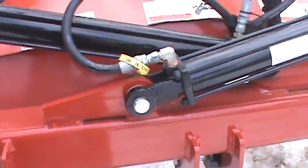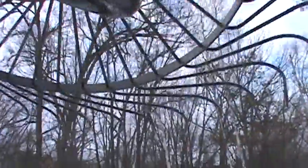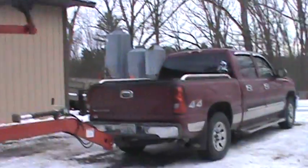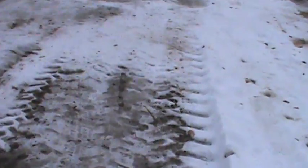But yeah, so this is it. I think I got a pretty good deal on it. You know, basically a brand new unit. I think it was rented out, demoed out twice. Two or three times, that was it.